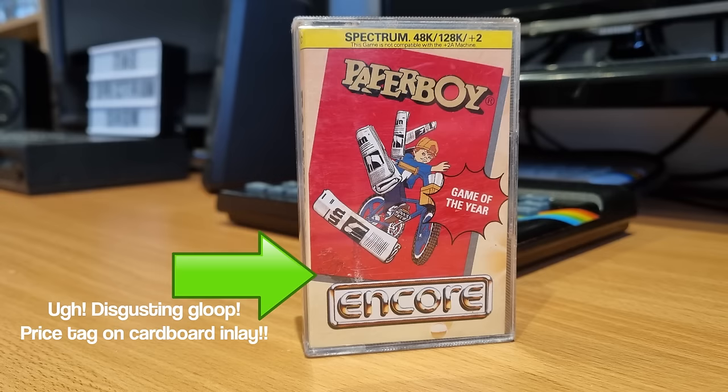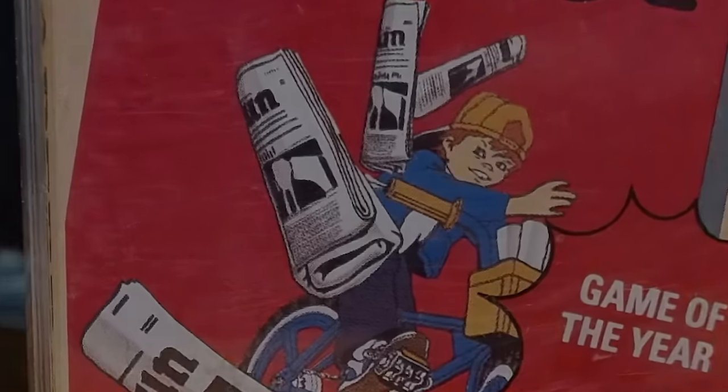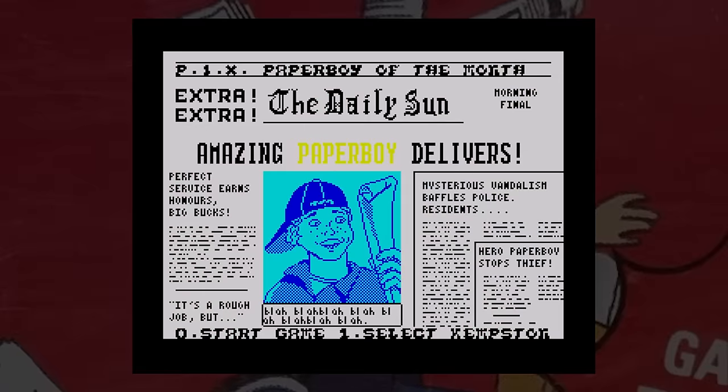The Spectrum version was released by Elite Systems in 1986 and gave pretty much the same gameplay, but obviously had to make some allowances. There are no difficulty levels, the play window is much smaller, and of course colour and sound are very limited.